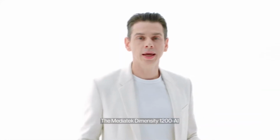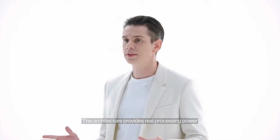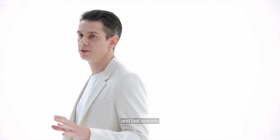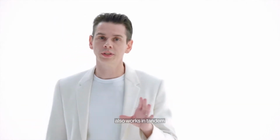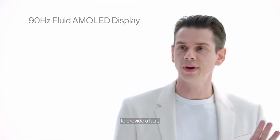The MediaTek Dimensity 1200 AI also comes with an ultra-fast GPU supported by up to 12 GB of RAM and up to 256 GB of UFS 3.1 storage for ultra-fast speeds and smoothness. This architecture provides real processing power and fast speeds, whether you're shooting photos or streaming viral videos on your way to work. The chipset also works in tandem with Nord 2's 90Hz Fluid AMOLED display to provide a fast, high refresh rate gaming experience.